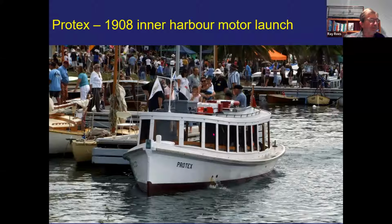Now, she nearly ended her life in 1952 when she collided with a sister ferry called Provide, and she suffered serious damage and sank, but it was decided to salvage her, and she was eventually returned to service. Moving on to a different sort of life, in 1970, she was used as a ferry, and she operated out of Woy Woy and Toukley, and later between Brooklyn and Dangar Island up on the Hawkesbury River.